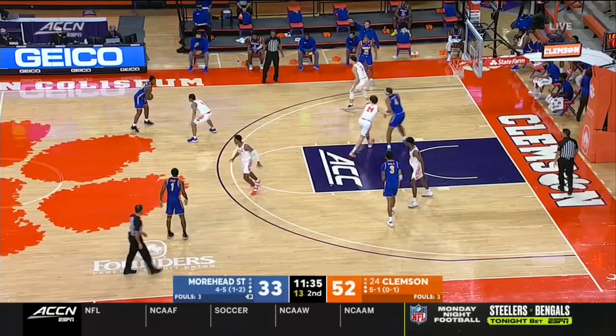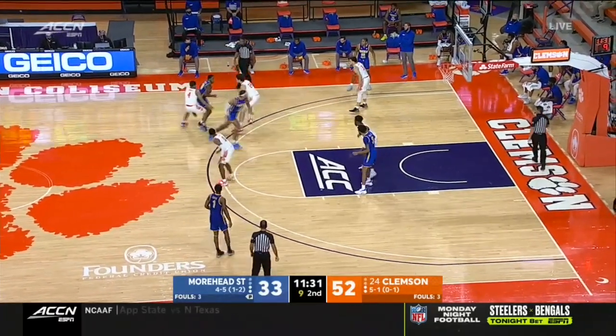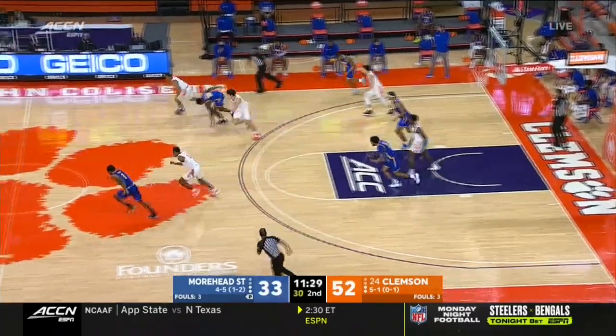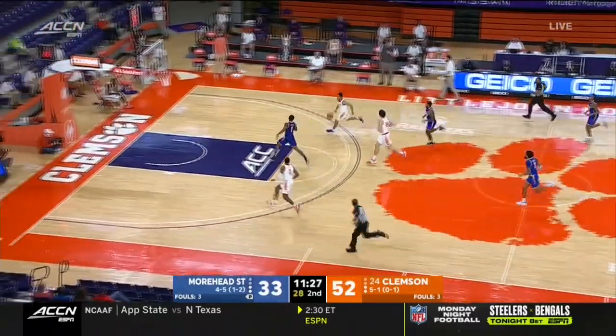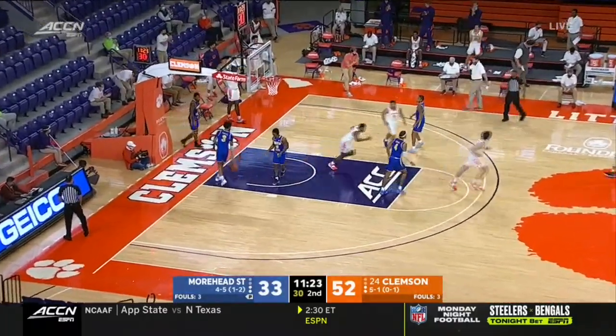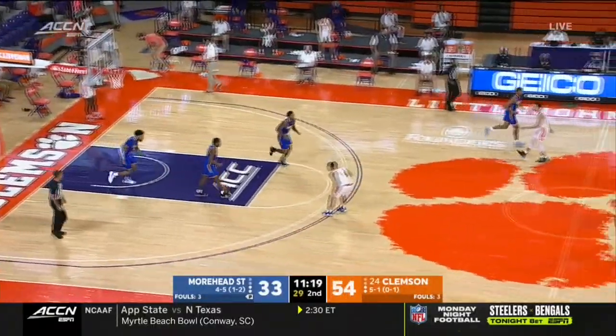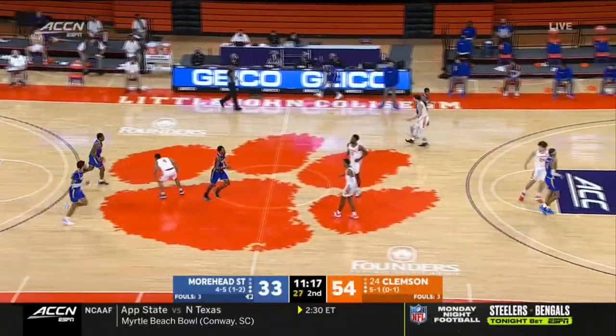And starting next year, transfers are going to be able to play immediately. They'll have a one-time transfer where they can play. And I think we're going to see a lot of people moving and shaking on the rosters. Movers and shakers there. Honor with a sweet feed. It's a Clyde trap. Largest lead for Clemson. It's 21.